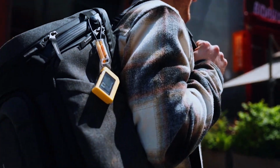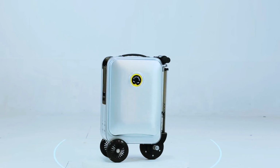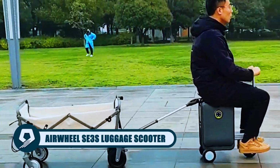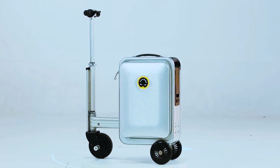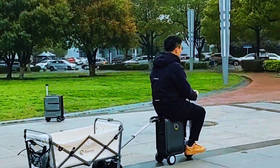Now let's dive in. Are you seeking a travel solution that's both functional and stylish? The AIRWHEEL SE3S Smart Rideable Suitcase Electric Luggage Scooter is a must-consider option. Whether you are a frequent traveler or simply looking for an innovative luggage choice, this rideable suitcase offers dual-mode capabilities for seamless riding or towing.